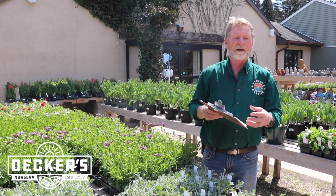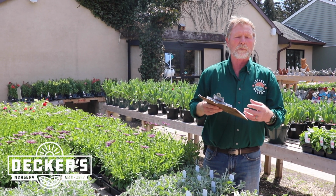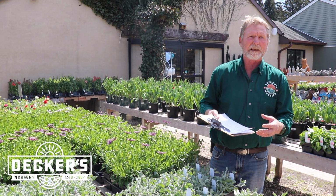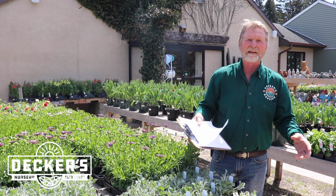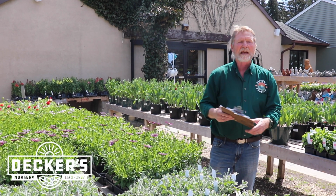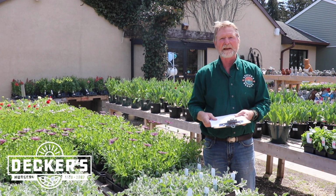So they're a fun plant to get. They give you a little bit of happiness when the weather's not cooperating, and you just do a small planting of them, either in your containers or in your flower beds, and they're sure to brighten any day.